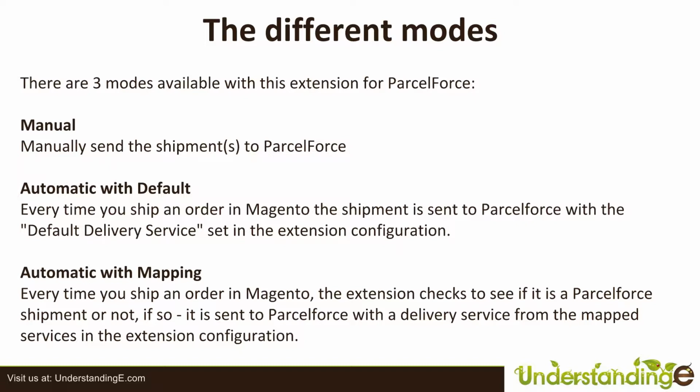The automatic mode uses a default shipping method that they've selected in the configuration, and every time they create a shipment in Magento, it will automatically be sent to ParcelForce with whichever shipping method they've set as the default shipping method.